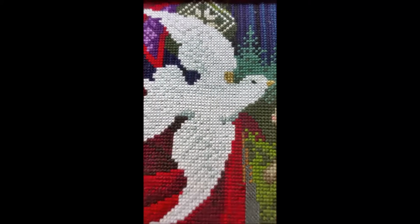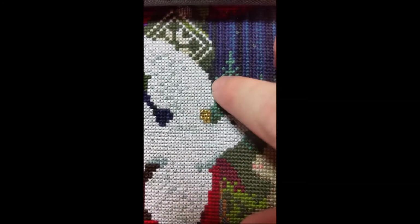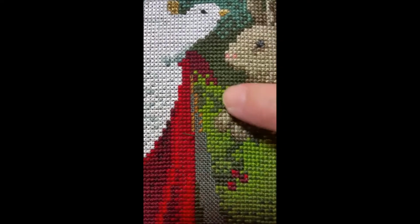I don't know if I'm going to be able to get this to focus. It might focus, it might not. Doesn't look like it's going to be able to focus. But anyway, I took the DMC 434 and I did the half crosses, and then I did the gold on top. Now down here where the staff starts, you see where the brown is right here.